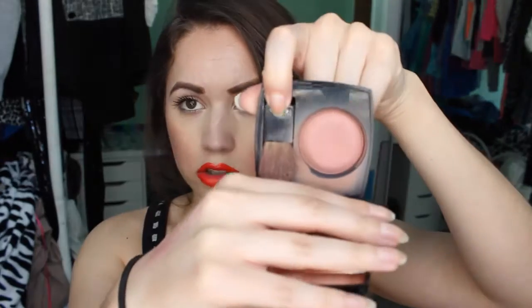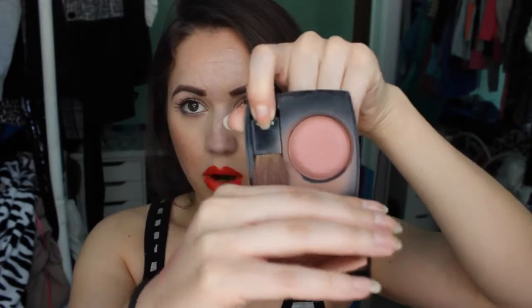So that being said, the next thing is an honorable mention, all-time favorite blush, and it has been loved. It is the Chanel powder blush in the shade Orchid Rose. I'm pretty sure that they still make this shade. This is probably the most used blush I've ever had in my life, because for a while there I just had it in my purse and I would always use it.